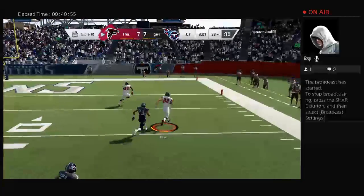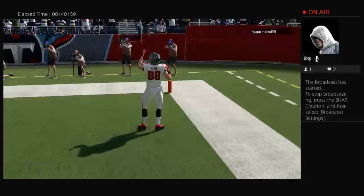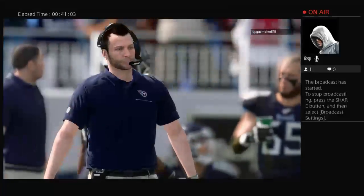Now this one to his tight end out on the right side. And he is in for the score. And it is absolute stunned silence here as they win it on the road in overtime.